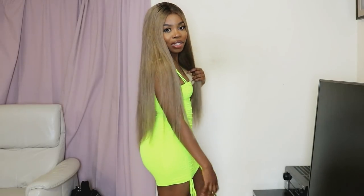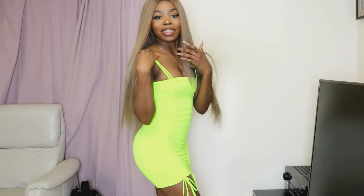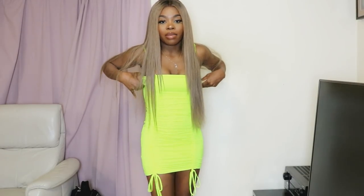I think I like it, but it pulls very green. I thought it'd be more yellow, but it pulls very green. I like it. Oh, I don't know, guys. I'm undecided on this one. It's got these drawstrings that you can pull to tighten the dress. I didn't really need to. Size 6 fits just perfect.